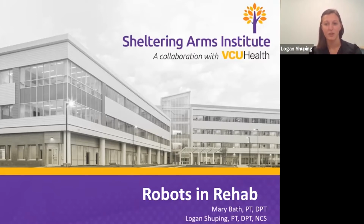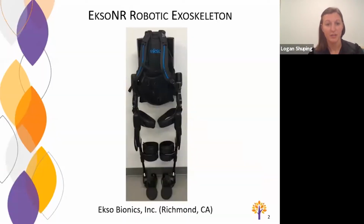So we're here today to talk to you about one of the pieces of technology that we use frequently in the clinic: the EksoNR robotic exoskeleton. It's made by Ekso Bionics, and the use of robotics to assist patients to regain walking function has been gaining popularity over the past decade in the rehabilitation setting. Thanks to donors and our Sheltering Arms Foundation, Sheltering Arms Institute was able to acquire the EksoNR.